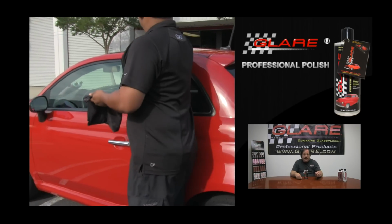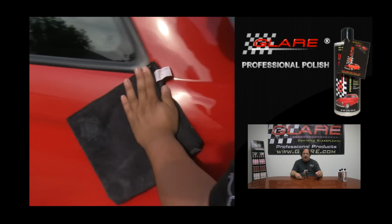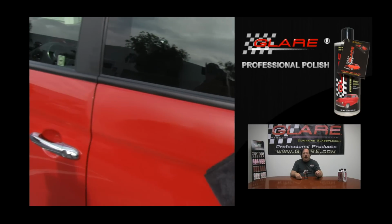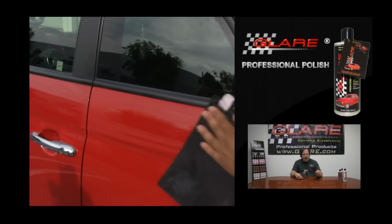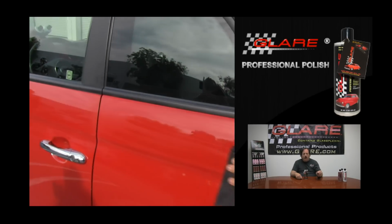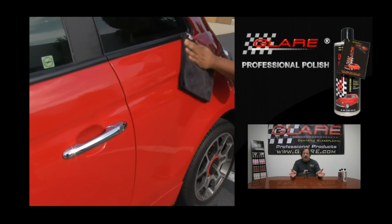And not only protects it, but beautifies it to such a degree that people will ask you, what do you have on your car? I've never seen a car look like this. It's got that pride of possession. When you park your car in the parking lot and you're walking, you turn back, look at it. Why? Because it's so beautiful after you're done.